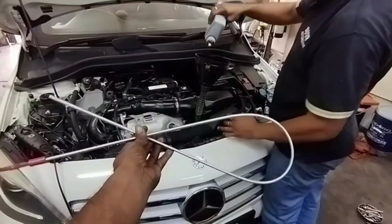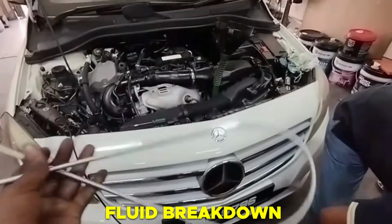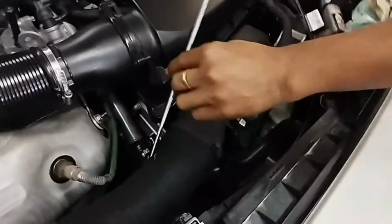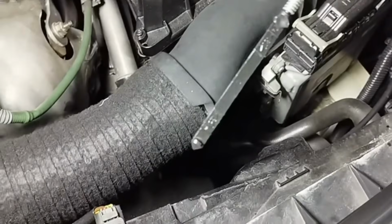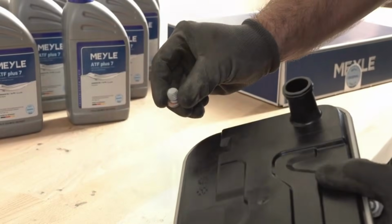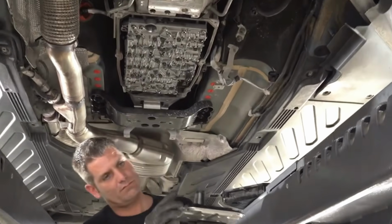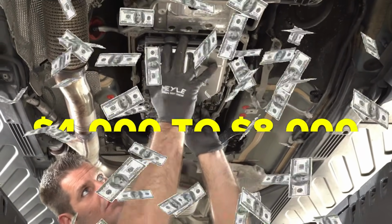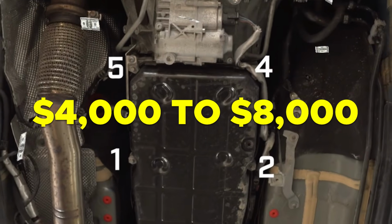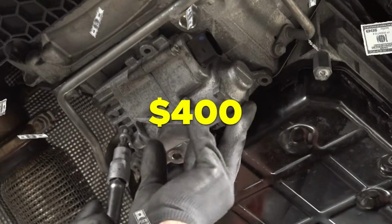The quarterly inspection allows early detection of fluid breakdown before expensive internal damage occurs. According to transmission specialists and Mercedes service records, transmissions with regular fluid monitoring and service have failure rates 80% lower than those following manufacturer lifetime recommendations. Transmission rebuilds cost $4,000 to $8,000, while fluid service costs under $400.